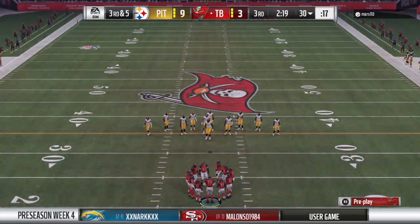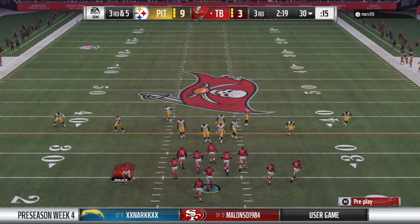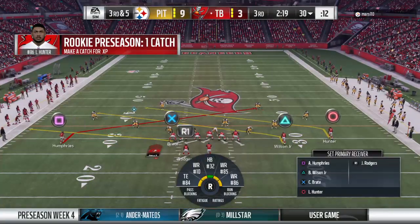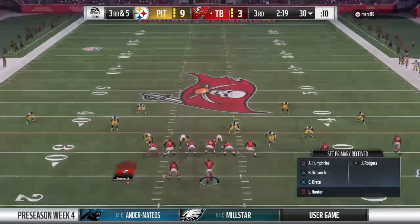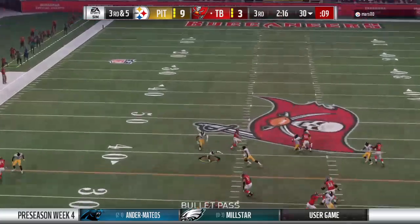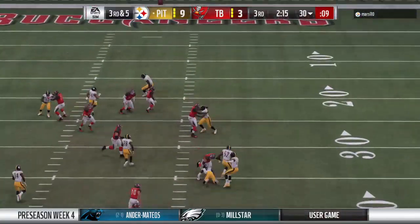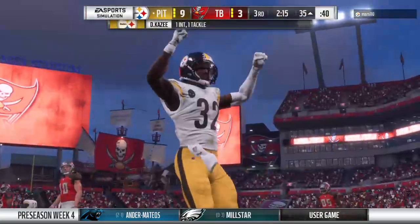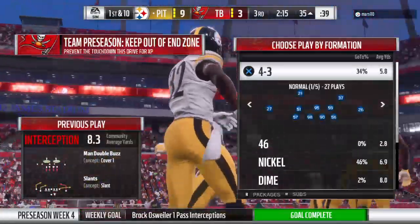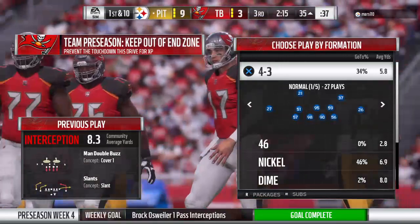The Bucs on third down, not quite 50%, 4 for 9. This will be 3rd and 5. Hurry up, here we go. Throwing, Osweiler. He rifles one that's intercepted. Picked off by DeMonte Casey. And his crew will take over with the football at the 35-yard line.